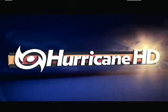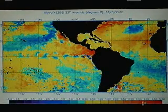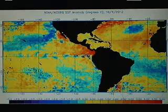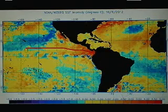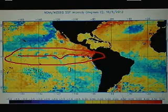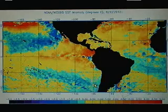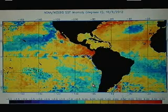Start off by looking at sea surface temperature anomalies, the departures from normal, or average is a better way to say it. Look at all the cold anomalies showing up here in the tropical Pacific. That wasn't there even a month ago. Here's what it looked like back in August, and here's what it looks like today. That doesn't look like an El Nino to me.